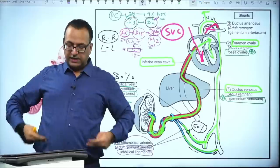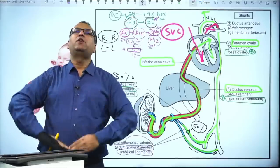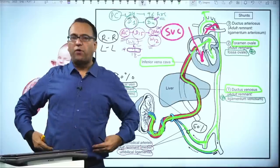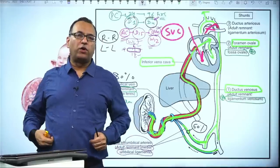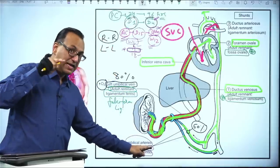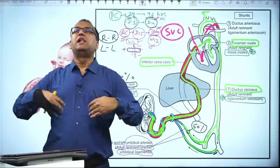But then, these medial umbilical ligaments, which are in the lower abdomen below the umbilicus, they'll be covered by some peritoneal fold again. And that peritoneal fold is called the medial umbilical fold. So there are two terms. Term number one, medial umbilical ligament, and there is medial umbilical fold.